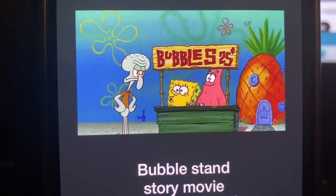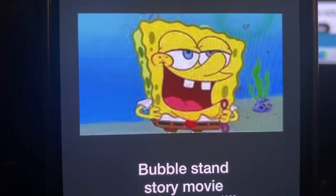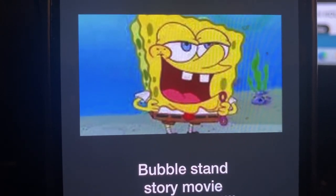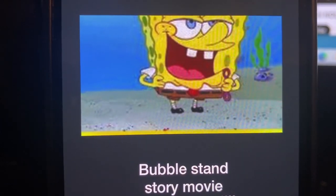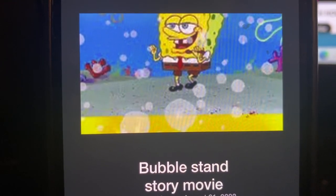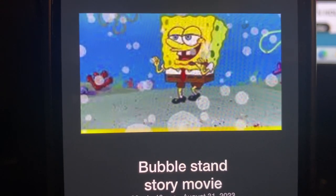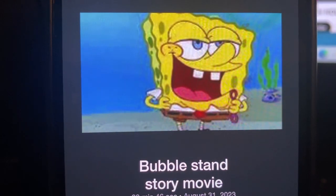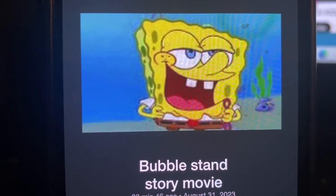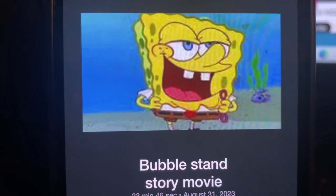And SpongeBob and Patrick explained to Squidward about technique. And SpongeBob said, we're not just blowing bubbles. We're just doing Texas-like bubbles. Technique. Instead of Sandy went to Texas. And the next one is the episode of Bubble Bass. Is SpongeBob said about technique?